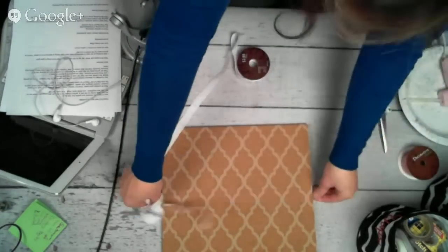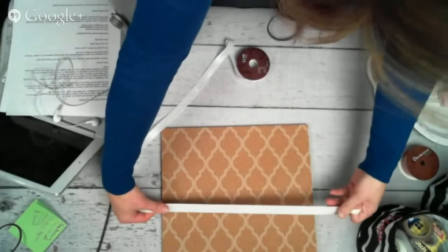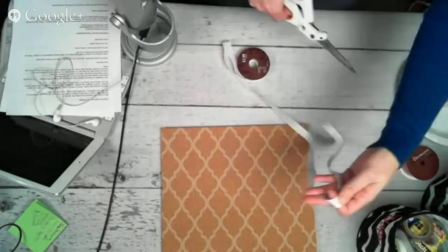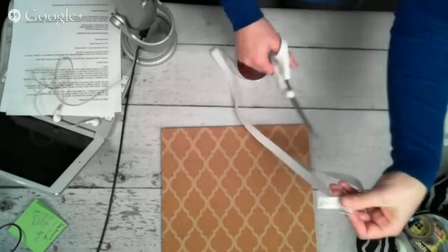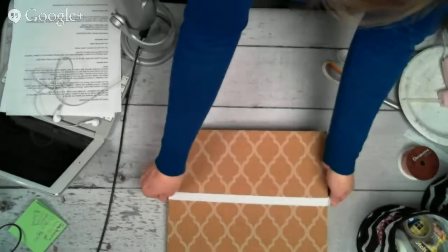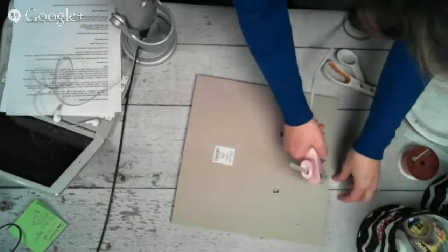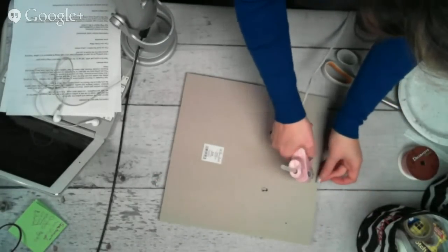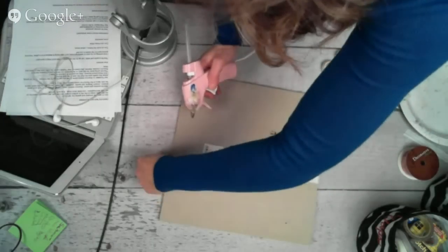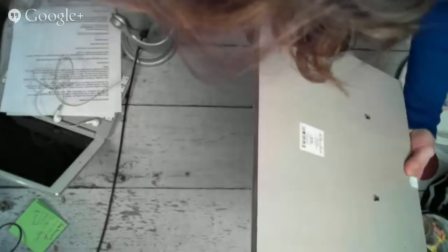So I'm just going to put this band across the top here, and all I'm going to do is kind of measure it. I'm going to make sure it's got a little tautness to it, and just snip that off. And then put that about there. Okay, flip that over. Little glue. Try not to burn myself, even though I manage to almost every time. And then we're going to pull this guy across.